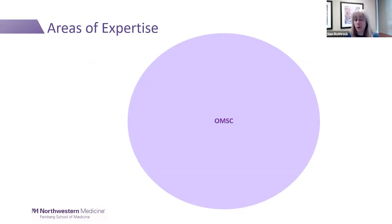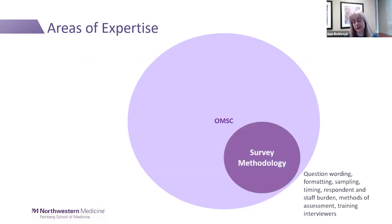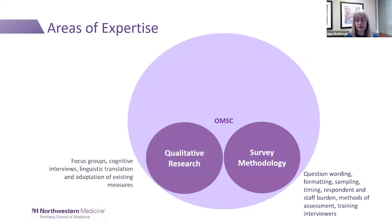We have 4 areas of expertise. The first is in survey methodology. We can help with question wording, formatting, sampling, timing, respondent and staff burden, methods of assessment, and helping to train interviewers. The second area of expertise is in qualitative research, including conducting focus groups, cognitive interviews, linguistic translation, and adaptation of existing measures.